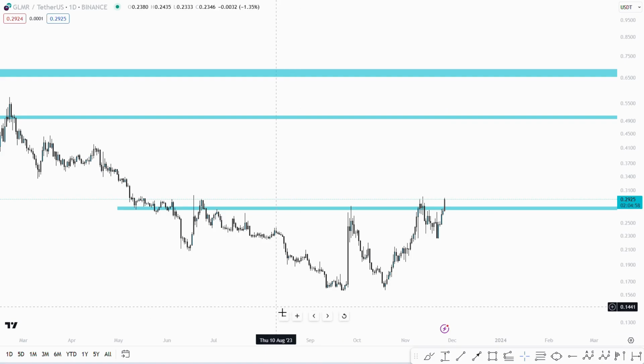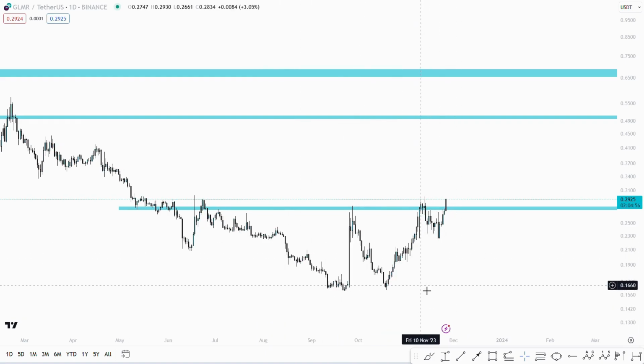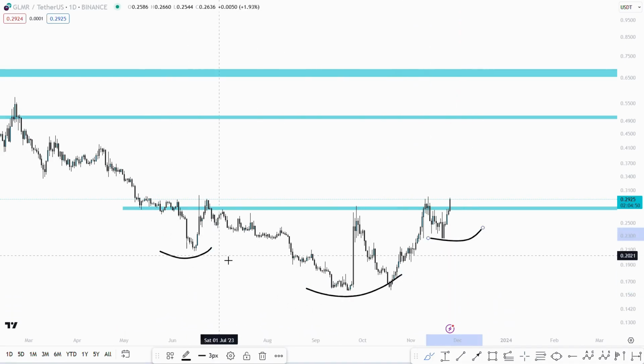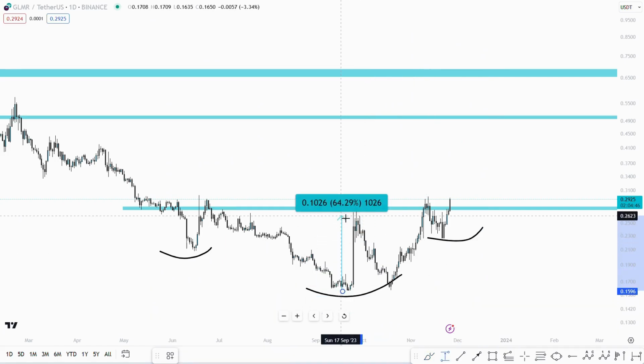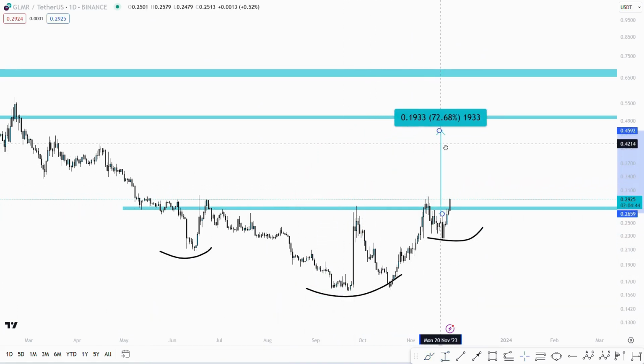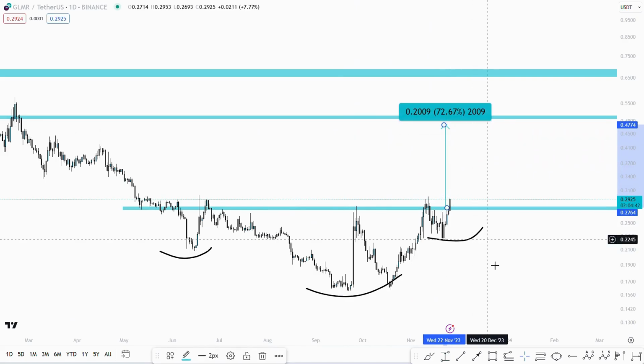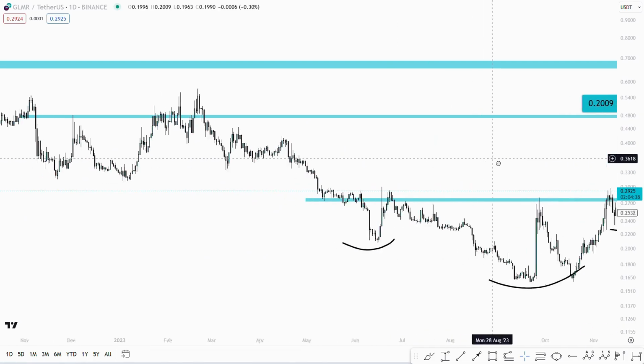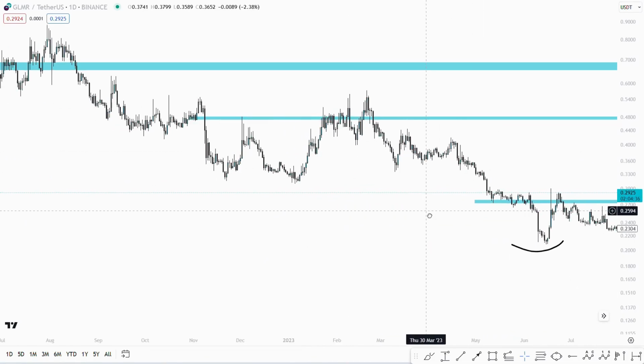Jumping back into the Moonbeam chart, one thing that I think many people may be looking at here is the potential inverse head and shoulders that we've got here, with a left shoulder, head, and right shoulder, and the target to the upside from the downside to that range that we're looking at would be another potential 72% move. If we just lower that range down here and look to the left, are there any confluence zones at that level?